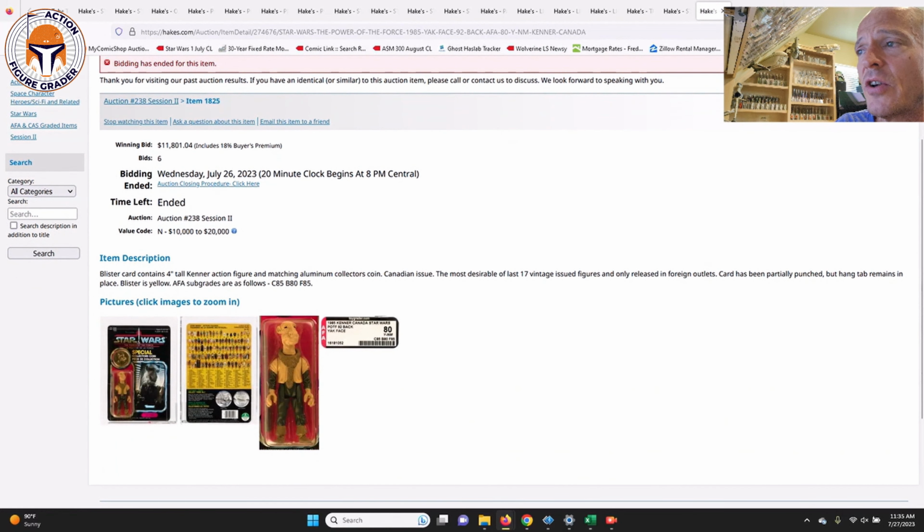Next up is one of the holy grails from the Kenner line. This is the Kenner Canada Yak Face Mint on Card Power of the Force AFA 80. And the value code on it was 10 to 20, which I thought was dead on the money. I was expecting 15,000 on this one. It sold for 11,801, which is well down.